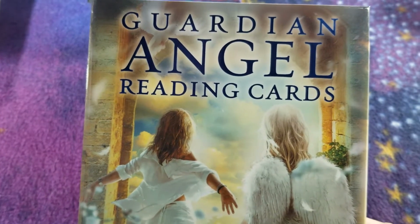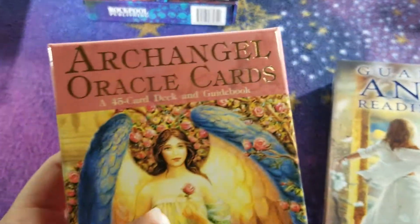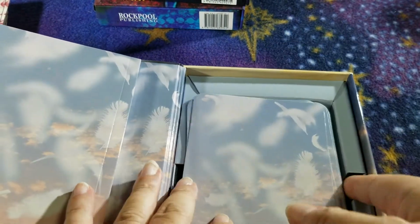I'm trying to see, I know I have another one. I only got a few examples here to show you. So here's some angel cards. Here's some more angel cards. So if you're drawn to angel energy, there are cards with that. Like I said, they have a book that will explain each card and how it relates to what you're trying.